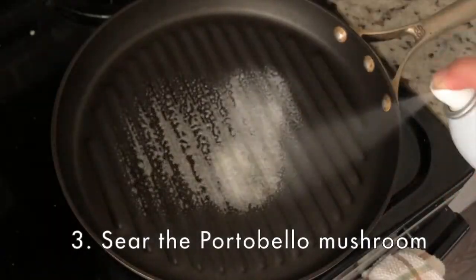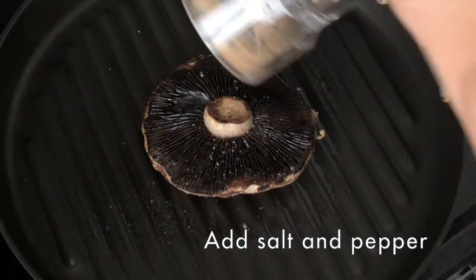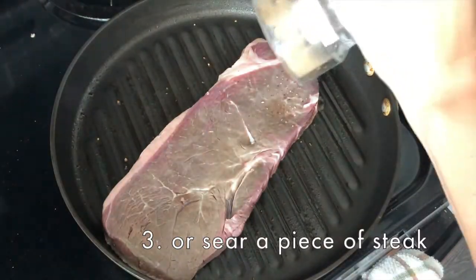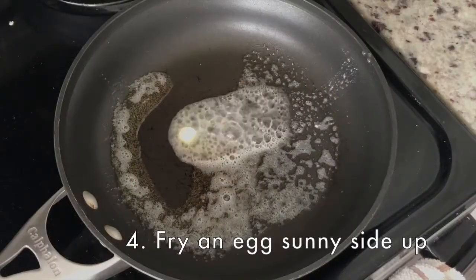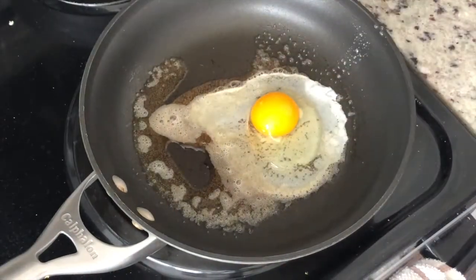For the third step, you need to heat up a frying pan and put the portobello mushroom. Put some salt and pepper and just let it fry for 3 minutes on each side. If you want to, you can switch to portobello for a steak and do exactly the same, but for a bit longer time. Finally, fry an egg sunny side up and then put it all together.